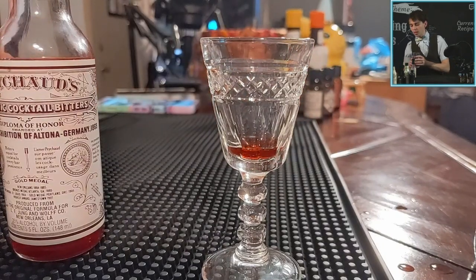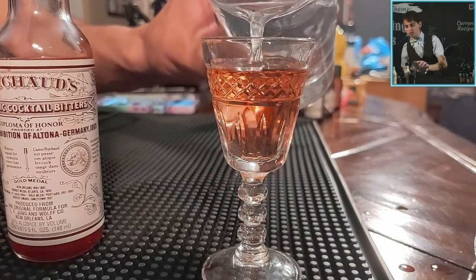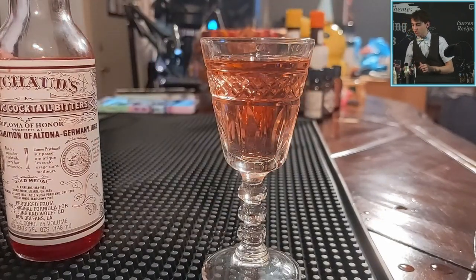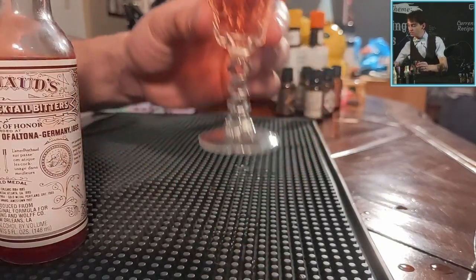But I'm gonna do this the way that I've been doing it. It's gonna come out a nice pink color. I think those were pretty fat dashes there, so I'm not exactly surprised. Let's see, what do we have?